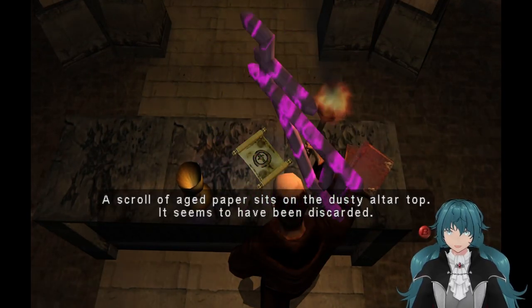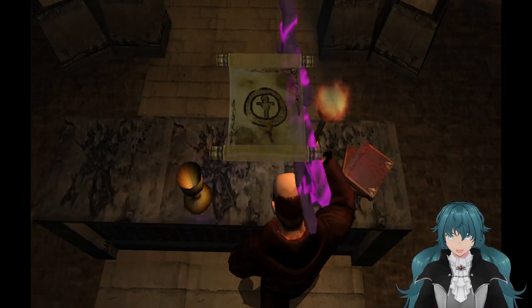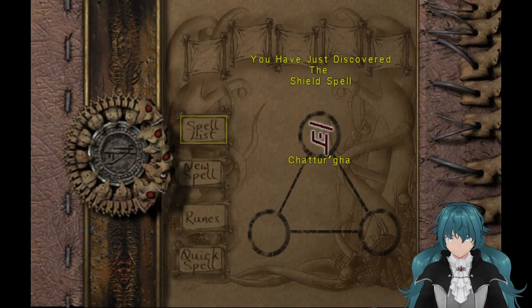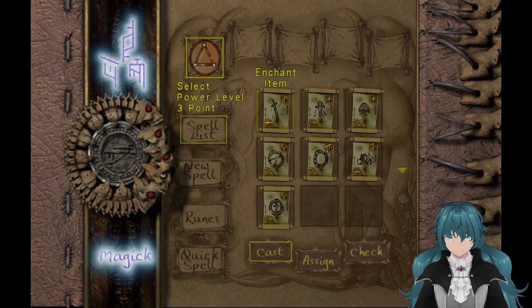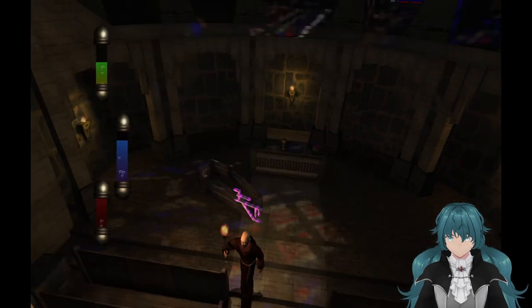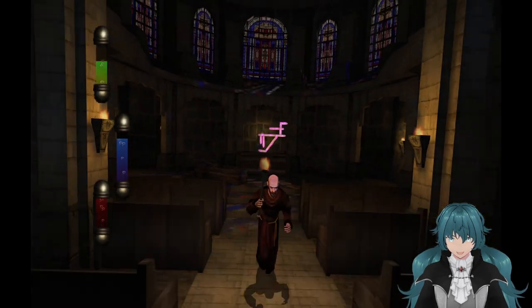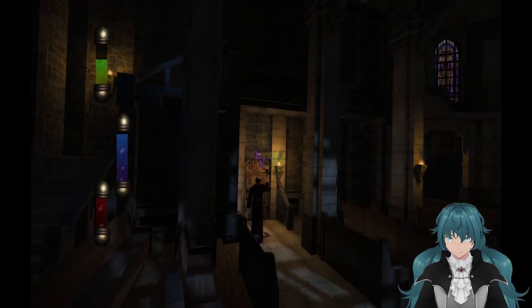Scroll of aged paper sits on the dusty altar top. It seems to have been discarded. Aha! The shield spell. Protect self. Okay. So shield's pretty good.